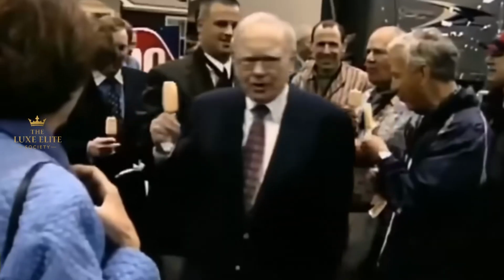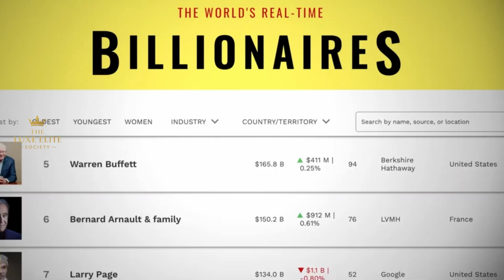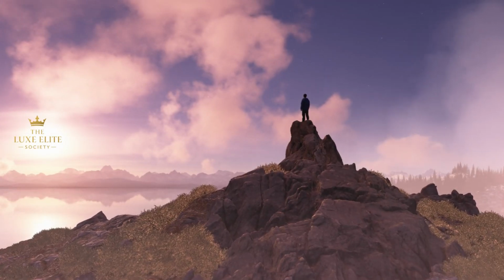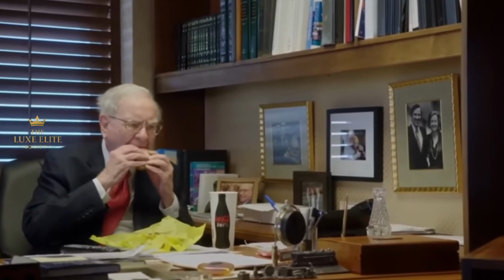Most people just see the Oracle of Omaha, the finished product. They see the man who runs a company worth nearly $1 trillion and moves markets with a single sentence. But that's like staring at the top of a mountain and pretending the climb doesn't matter. His journey wasn't about luck or just being a genius. It was a methodical, surprisingly simple process that unfolded over a lifetime, a process that any of us can learn from.